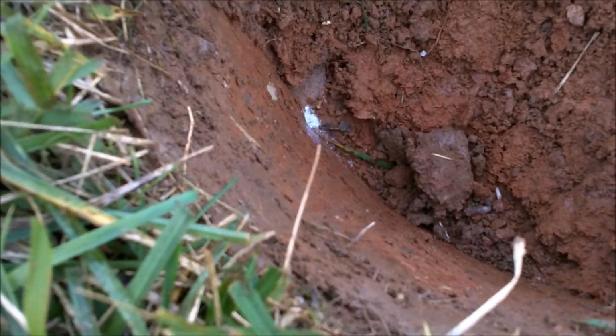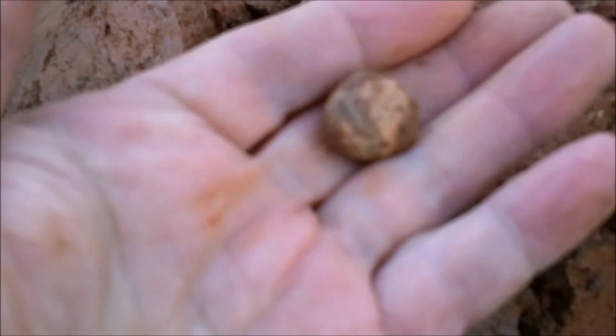Hey, this is Hornbush. Out of this hole, pretty deep too, right? The last shovel is where I got this. It's a little bit different. It's a case shot, but it's a lead case shot. So that's a good find. We'll see you at the next hole.